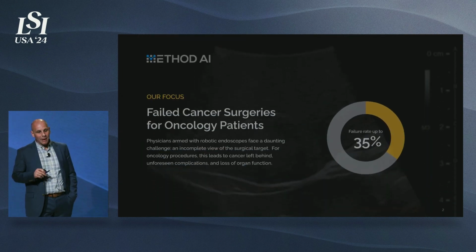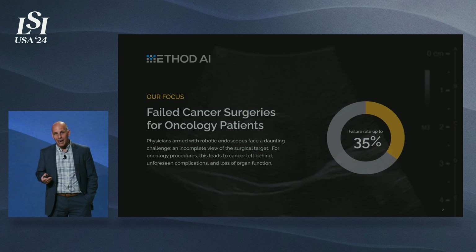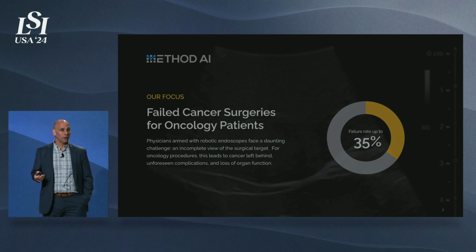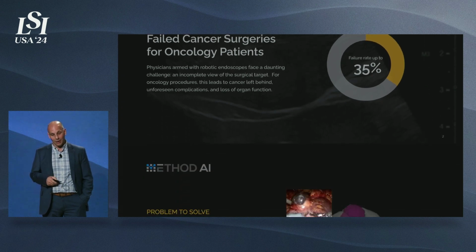We're starting where we can have a meaningful patient outcome gain in surgical oncology. Today, roughly 1 out of 5 prostate procedures result in cancer being left behind. The failure rate for ovarian procedures is almost double that, and for organs like the kidney, more than half of the procedures result in total organ loss. So we think there's a lot of room for improvement here.